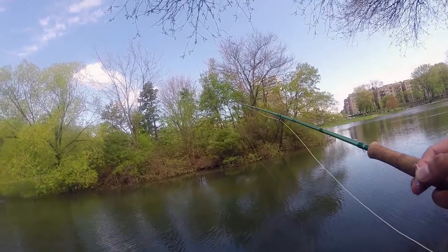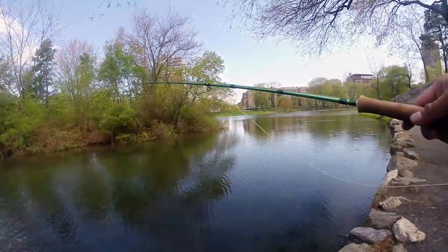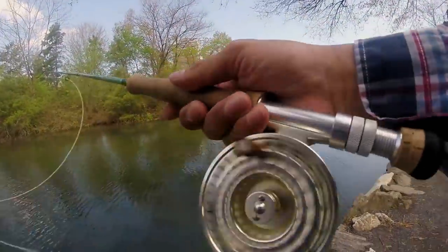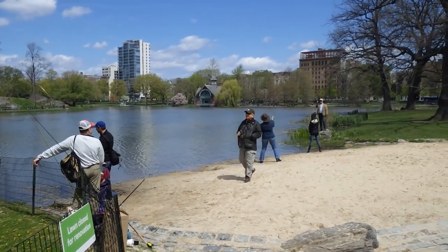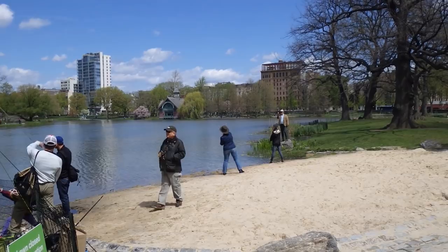Before coming to Harlem Meer, I thought I should avoid making a peculiar scene by being a rogue fly fishing person. However, there seem to be more than five different groups of fly fishers of all age groups here today.